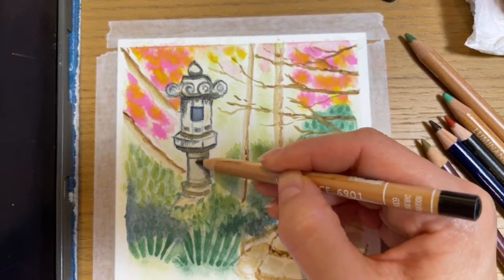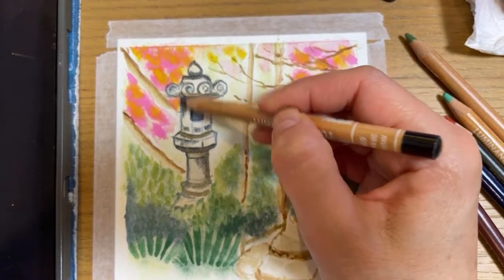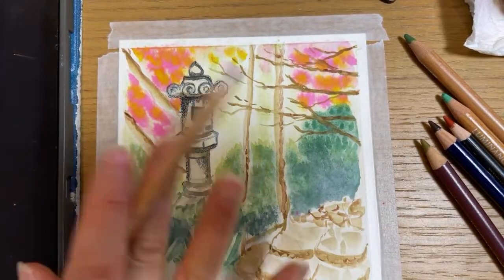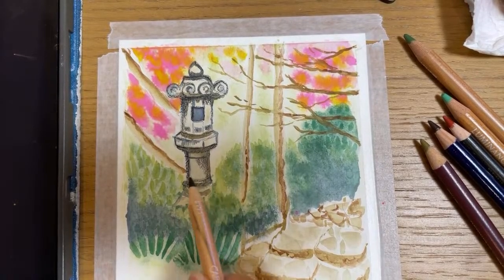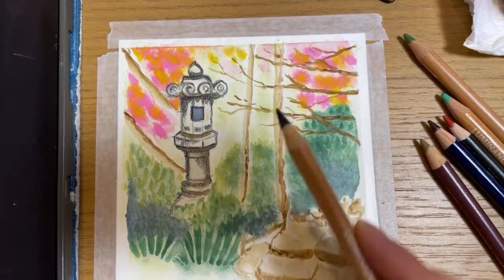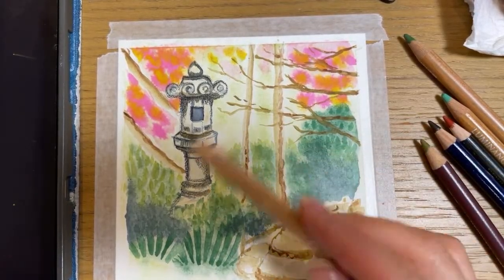And you can see here what a wonderful texture the hot press paper creates. I really like this subtle texture as opposed to cold press paper. My lantern is so wonky. It leans to the right at the top and to the left at the bottom. This must be a very ancient lantern. I think defining the lines and the shadows like this will make the lantern stand out more from the background.